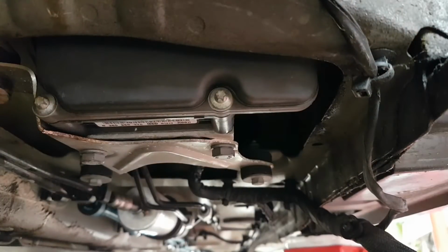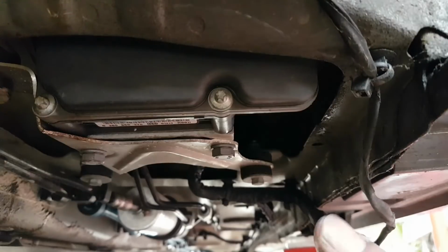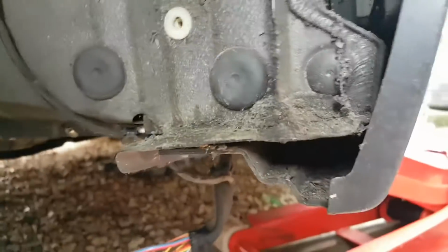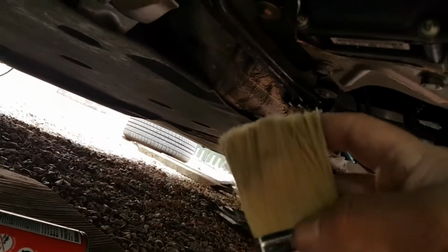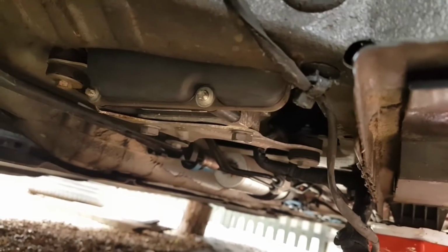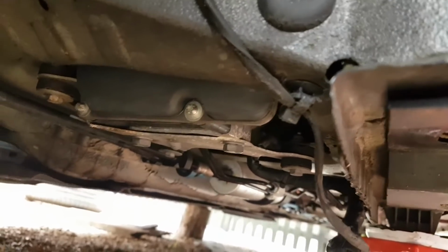Right, let me see how we're going to do this. Okay guys, forget about it. It's going to need a new or a used DSC unit. The reason being, when I was inspecting, I sprayed a little bit of this on the pins and went with this really soft brush to give it a clean, and one of the pins actually snapped straight away because there's that rust. I'll show you once the unit is out.